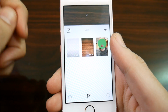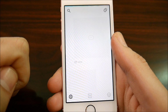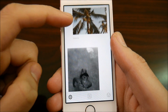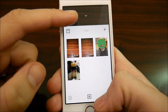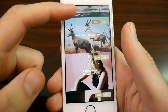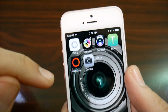But what I really like about VSCO is the ability to just edit right there and peek and pop into your previous photos really simply right from the camera app, so you don't have to go out of here if you're shooting photography. Now, you do have the ability to go in the store and look at some themes in VSCO, as well as some of your images that you saved in your journal. So lots of customization, lots of personalization here. You have the ability to buy packs as well for this application. So that's VSCO. Check that one out if you're looking for a simplified camera app.